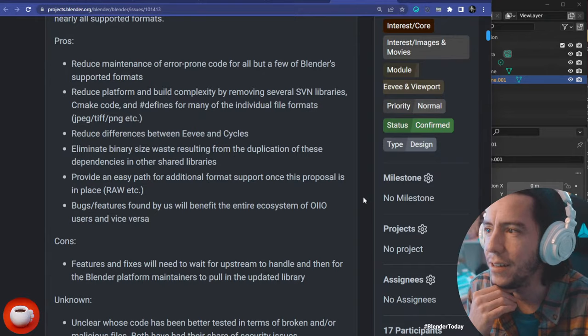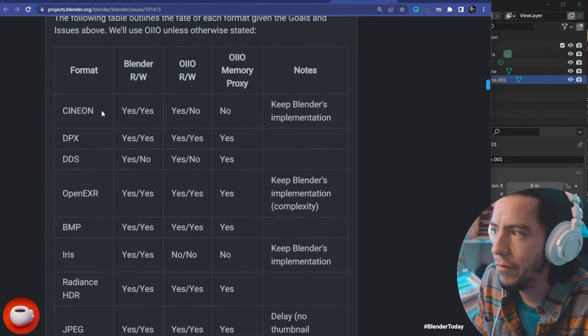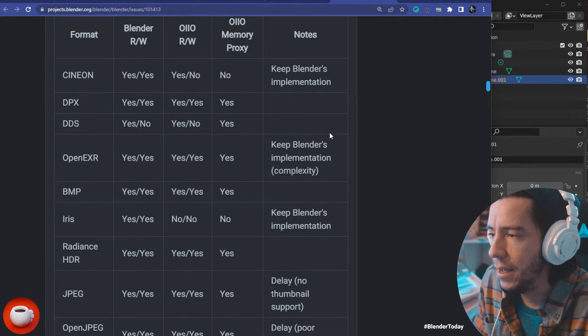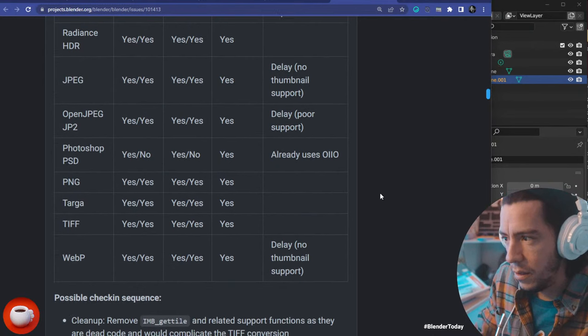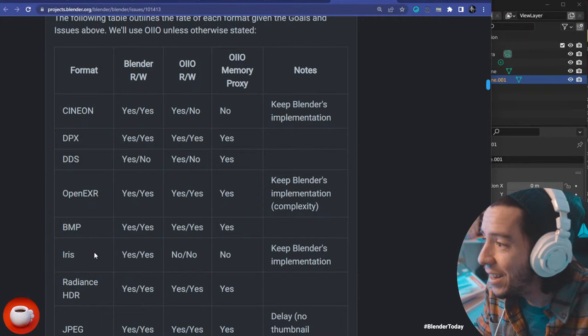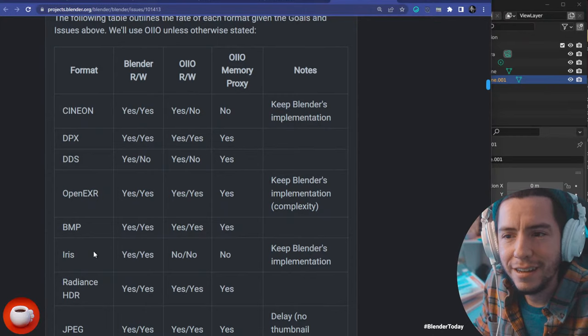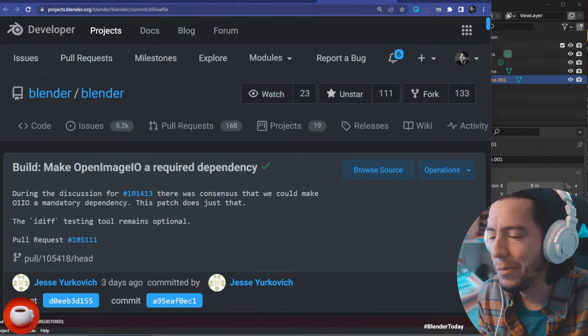But also the binary size of Blender could be smaller, and here there is a list of all the formats that are in Blender currently and are supported or not in OpenImageIO. DDS is one of them that might be getting some improvements thanks to this change. And also, the Iris format is not implemented in OpenImageIO because Iris is from Silicon Graphics, really, really old. If anyone out there is still using it, shout out, please. Let us know, because it's really, really old, like 80s old. Although things from the 80s are not old. Not all of them.